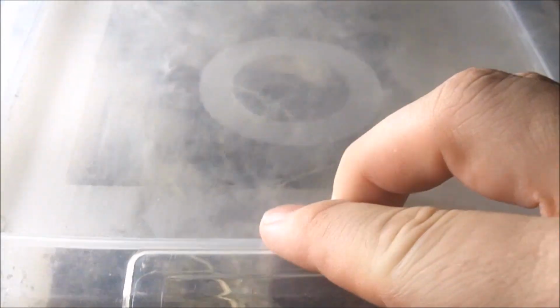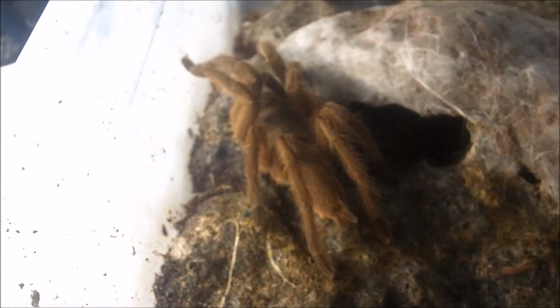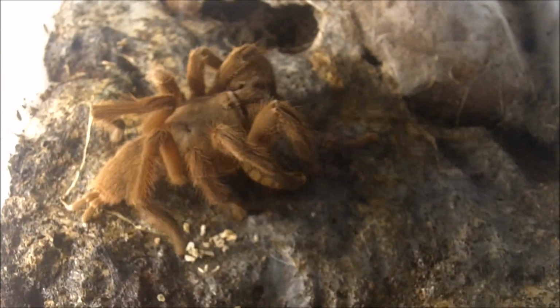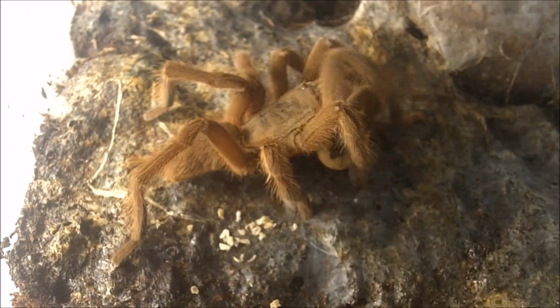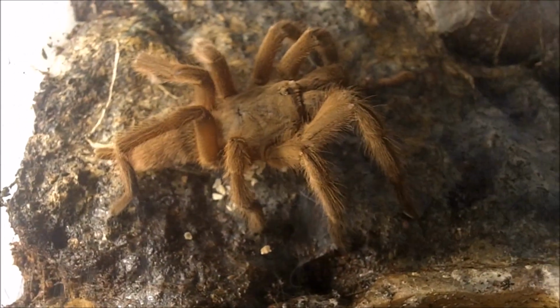Really, really cool. And this is my second one. I got them as 3 inches. Now they're doing super well. Here's another one. It's around the same size, getting larger and larger. Very fast growing species. There we go. Really, really cool.